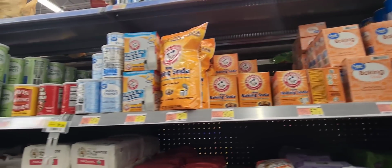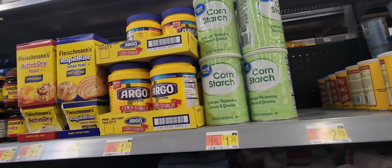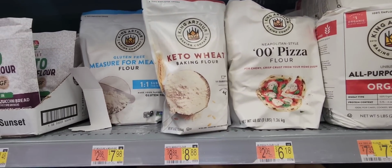If you're stocking up on your flour, make sure you're also stocking up on your baking powder, your baking soda, your cornstarch, your yeast, and all of that stuff. Do not forget that as well.